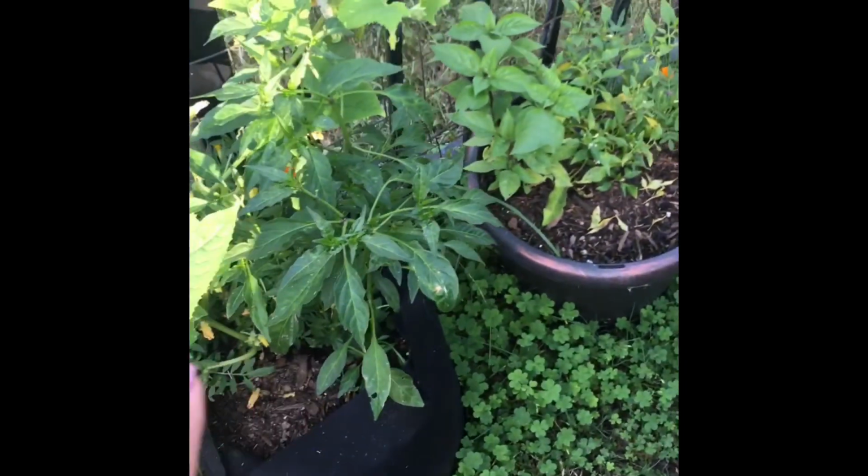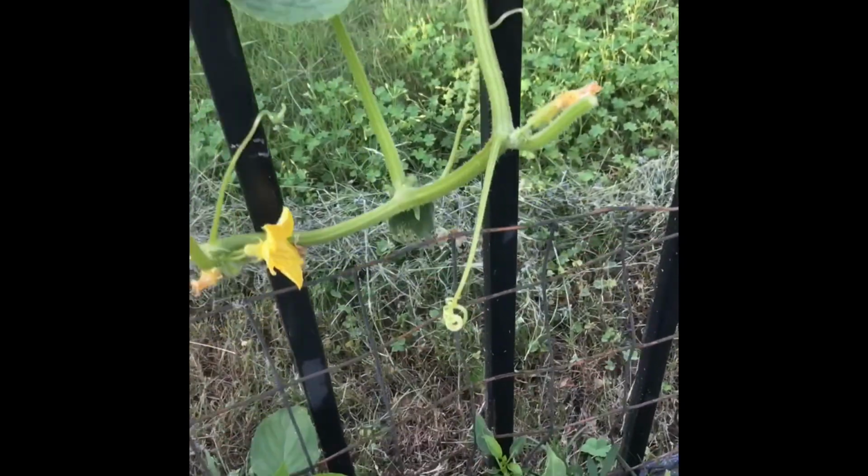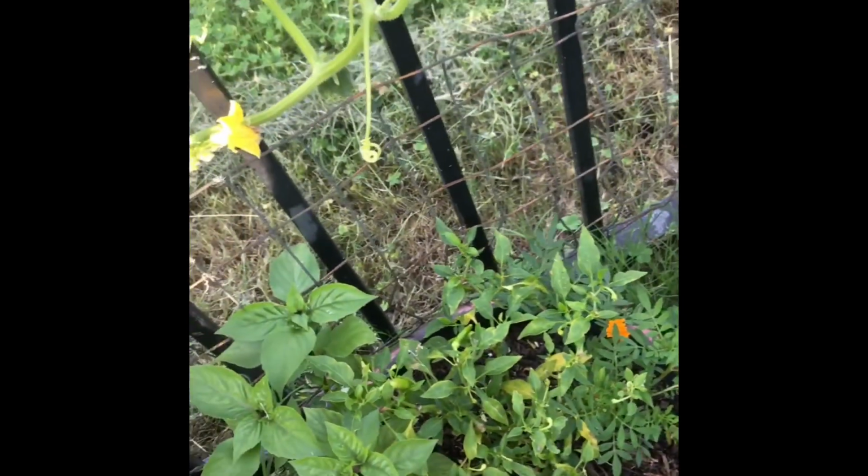This is a chili pepper here with two cucumber plants. We actually picked a cucumber, and I'll insert a picture here. And we have some smaller cucumbers growing. This is a pepper I bought called hot joker and Thai basil.